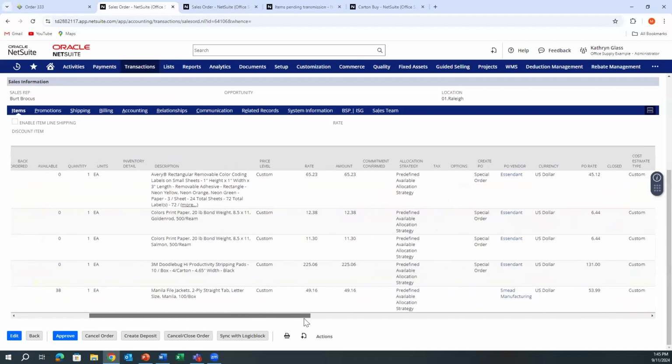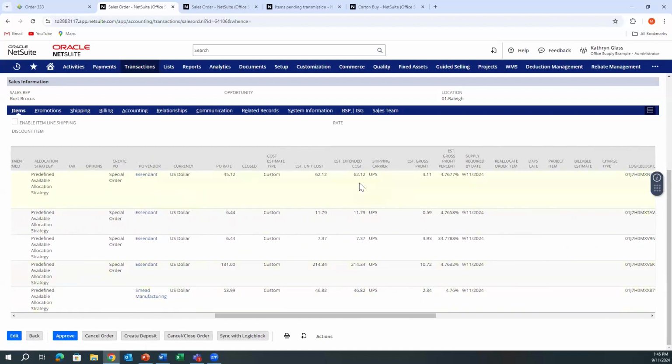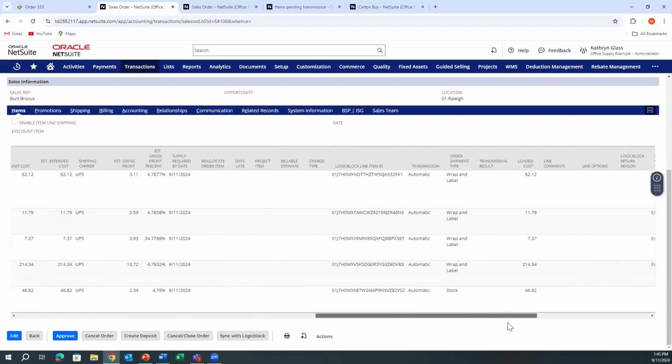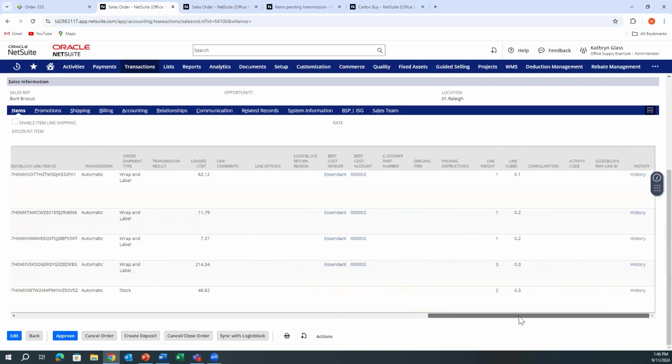But what we can see is the description of the items coming through, the rates that are coming from LogicBlock. We can see that the supplier is being determined. We can see the PO rates that are being populated, the costs, and even the loaded costs. So if you have loaded costs in the system, where you might have freight and miscellaneous expenses on top of your inventory costs, we're going to track those. And then as we scroll over here, we've actually determined that the best vendor in this case is Ascendant, and we found the account number directly for that.